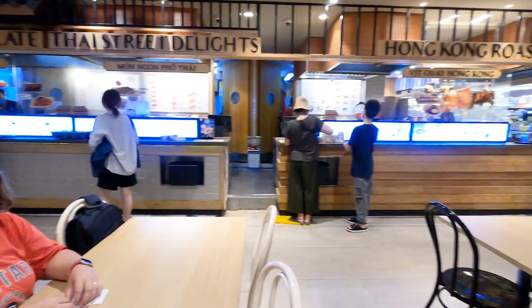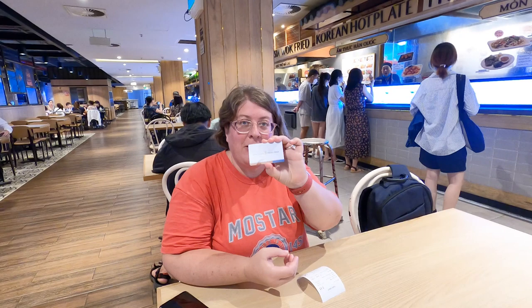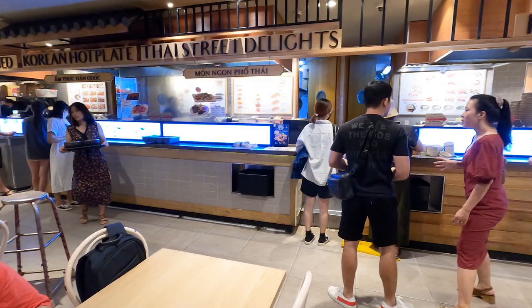So this is the card that you get and you put the money onto it. And I'm having Korean bibimbap, dosa bibimbap today. I'm very excited because I haven't had a really good bibimbap in a while. I have high hopes for this. Okay, so let's wait for the food to come. Guy told me it'll be about 15 minutes.